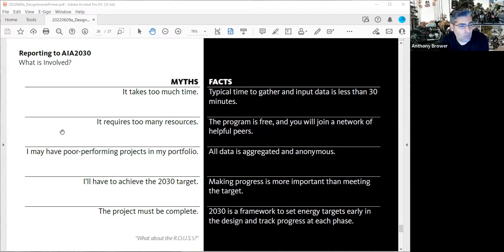You can't improve what you don't measure. We're trying to get the industry, and AIA, at least these two groups have been for a long time, into the method of reporting. Whenever anybody asks an architect, what's your favorite project? The typical answer is, it's always the next one. We need to start shifting that mindset to hang around on a project long enough to start tracking our data. And your project does not need to be complete.